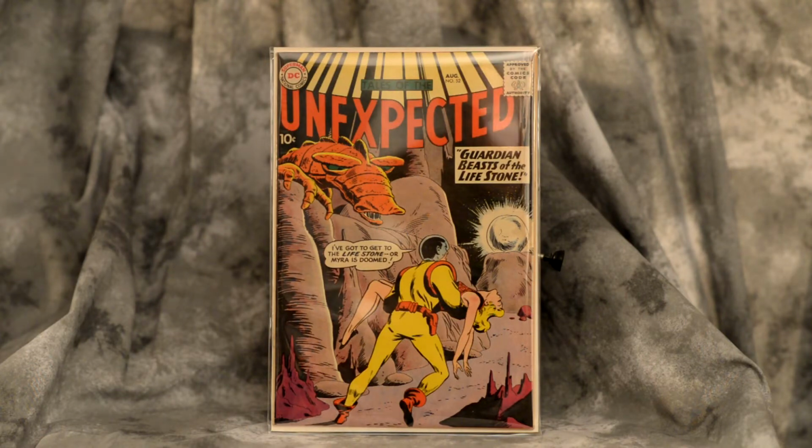This is an early Silver Age book. This is number 52. Do you know the year? Yes, I do. It came out August 1960. See, this is an early Silver Age book, man. Like, late 50s, very early 60s stuff. Anything really significantly before 65, it's going to be hard to get in high grades. And when you find them in high grades, you're going to pay a high price.